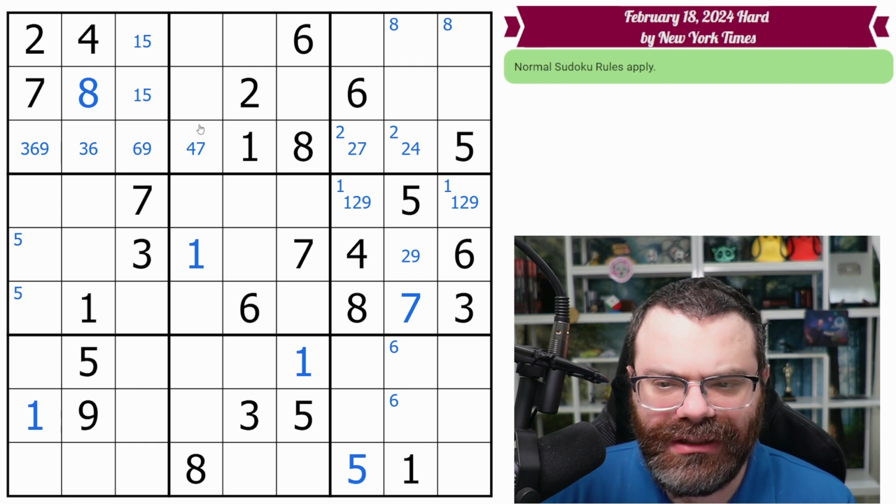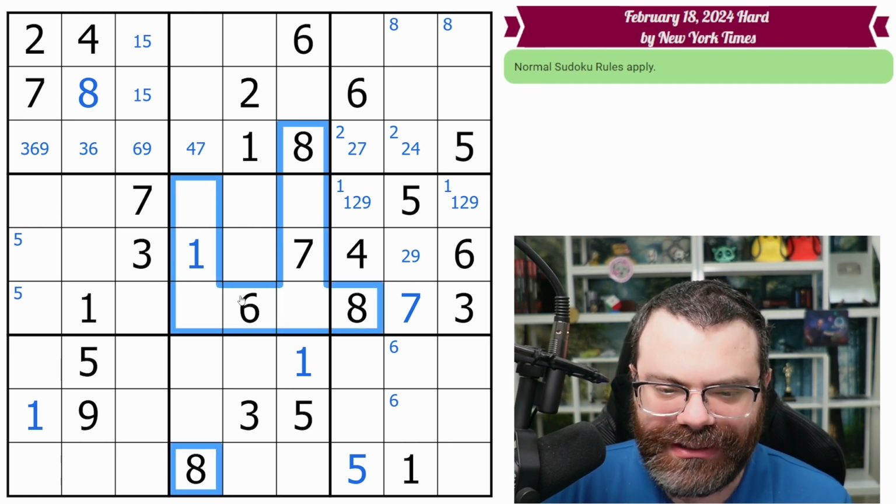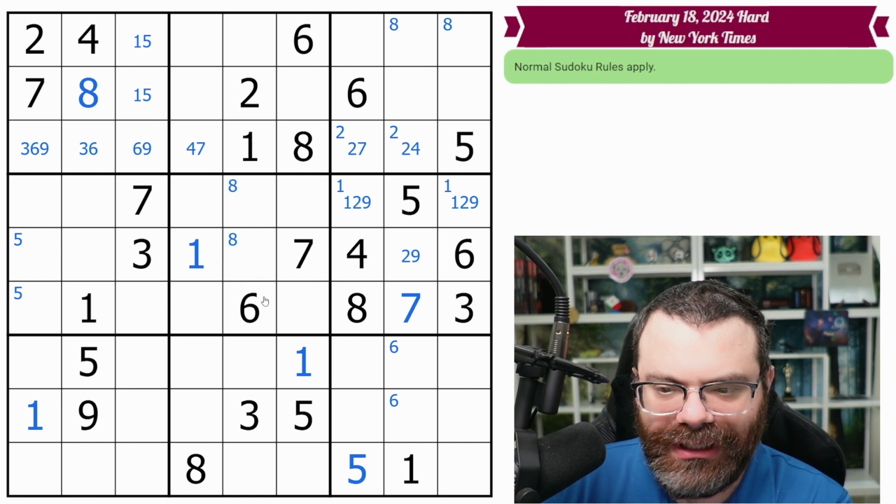5s, no. Okay, maybe there isn't more to do on this top band. So let's move on to the next band. Finish this band. Oh yeah, we have a bunch of 8s looking into this box. Actually, this 8 doesn't affect it, but 8 goes in one of these two.